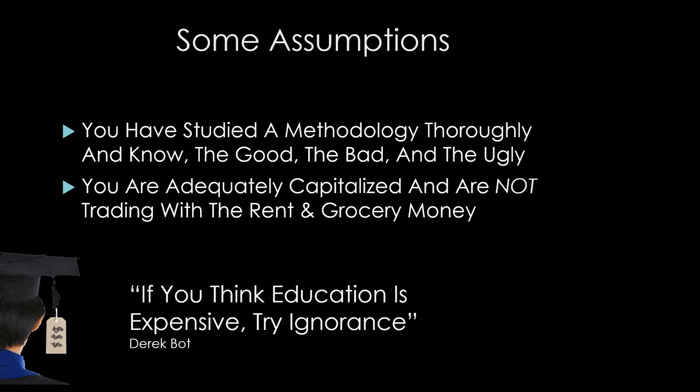So you will have to put your time in and you will have to spend a little money on education, but that money will be well spent. We're in the process of moving, and I moved boxes and boxes and boxes of books that I've accumulated over the years. Some of them are crap and some of them are pretty good. And as I often say, if I get one good idea out of them, then it's all worthwhile. But I invest a lot in my own education. Derek Bott once said, if you think education is expensive, try ignorance.